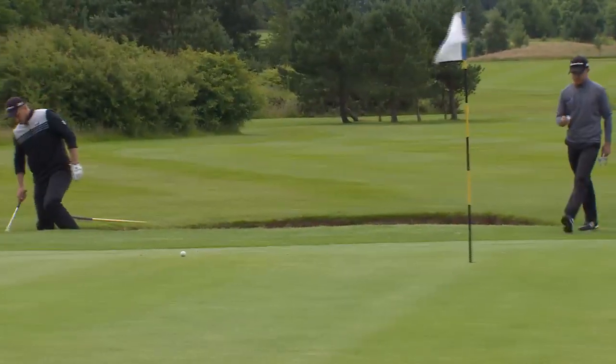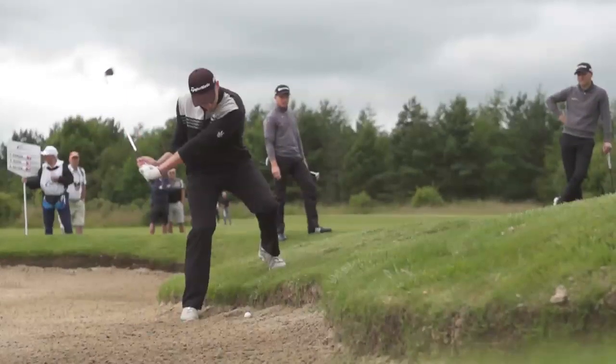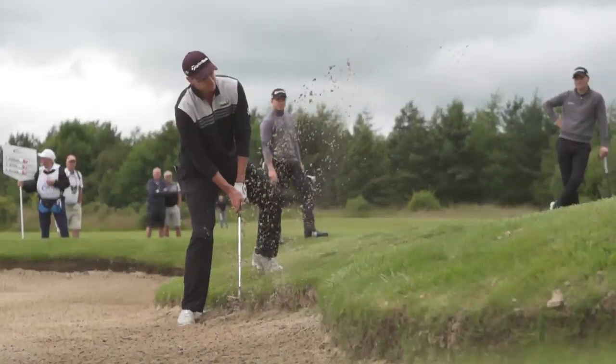Yeah, I mean, that was a very good contact and little sand, but off the upslope like that, out of that lie, all you're going to do is pop it straight up in the air. Go on, there it is. And he's actually lucky that wasn't plugged. That must have probably hit the lip and just dropped back in. But he's played that beautifully.